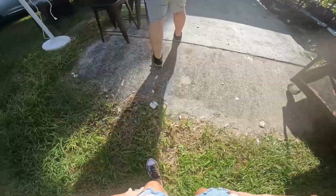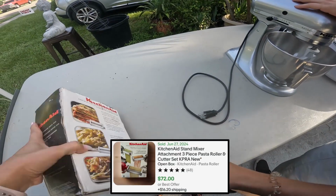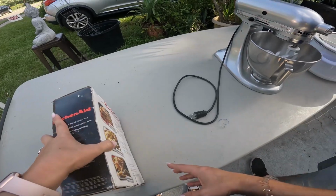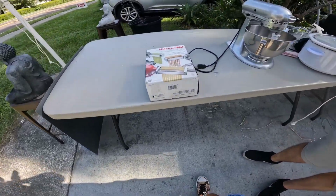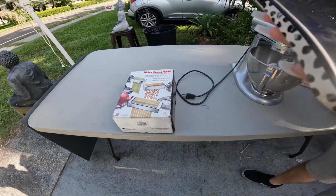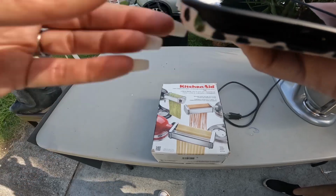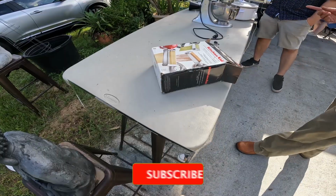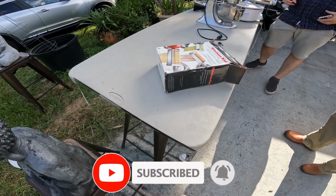Good morning. How much? $120. You wanna look them up? We can. KitchenAid, Artisan. Good too. It's almost no water when you make the pasta dough. It's the flour and egg.